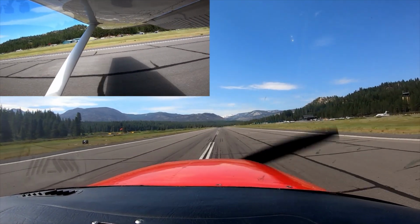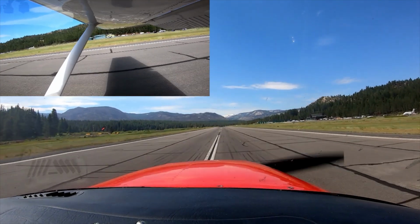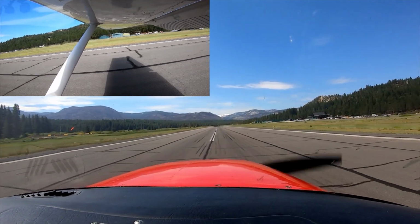159, make the right turn at Foxtrot, continue straight ahead to the ramp. Right at Fox, straight to the ramp, 159.